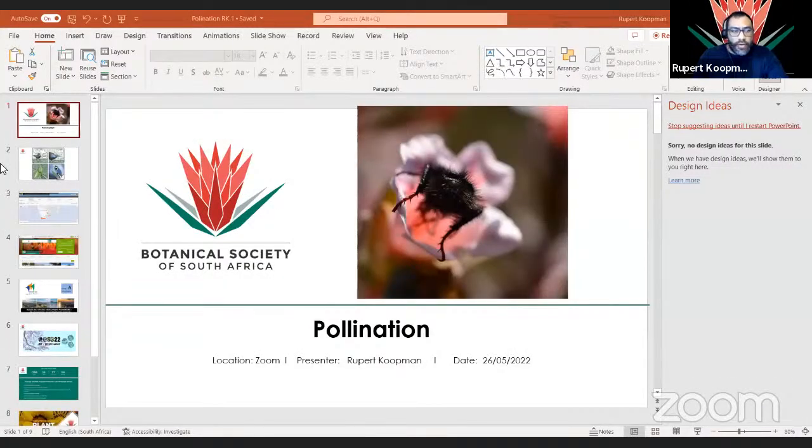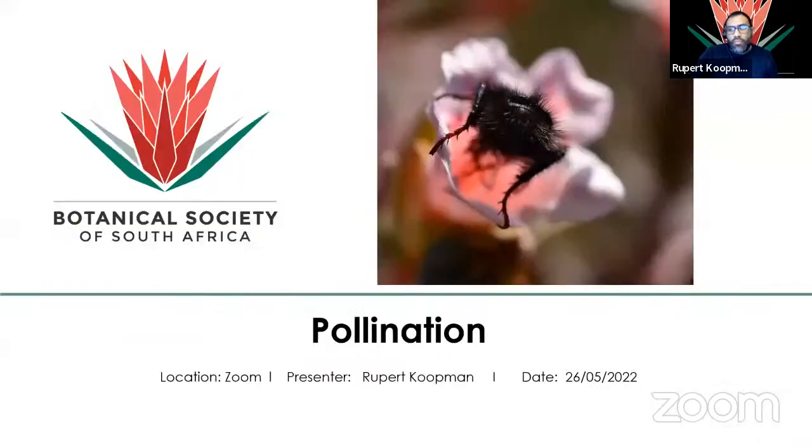And I also just want to share a screen quickly myself. So there we go. Before we delve into the wonderful world of pollination, like this beetle, I just wanted to give a quick update from the recently concluded City Nature Challenge.